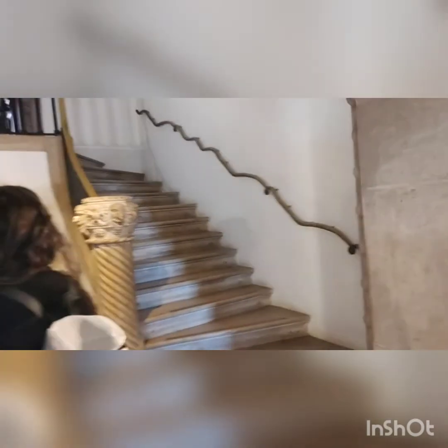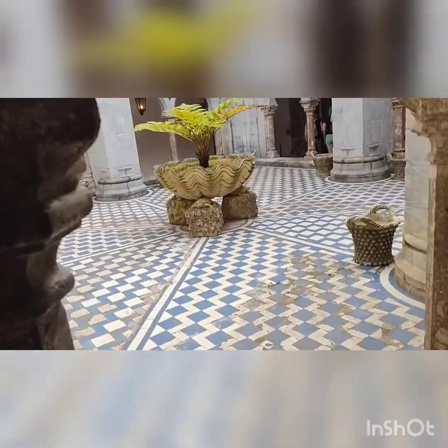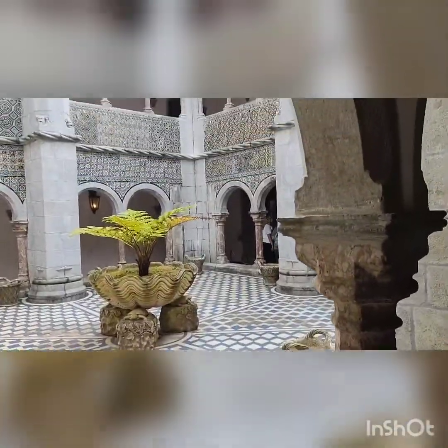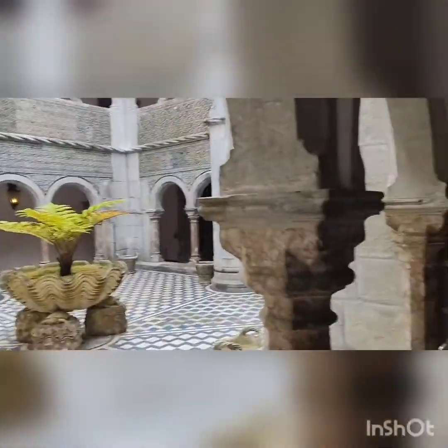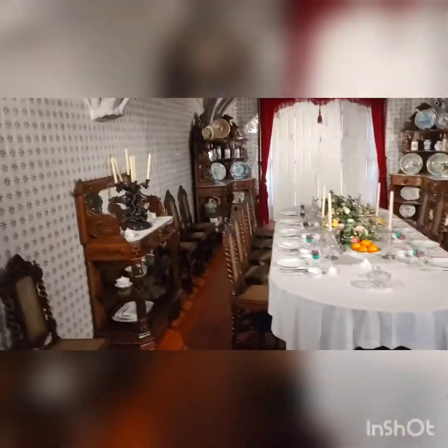We're inside now. It's a very busy place. It's Manueline Cloister. It's like a weapon. I think it's all set for afternoon tea. This is where they would have eaten. This is the royal table.